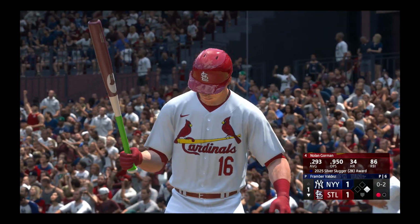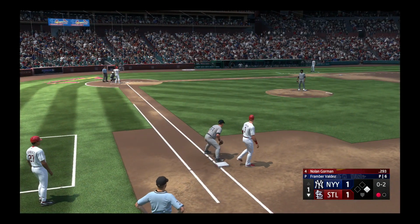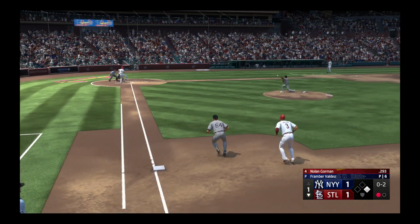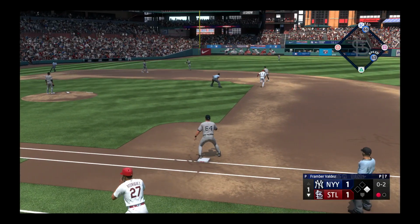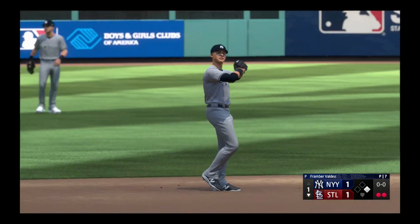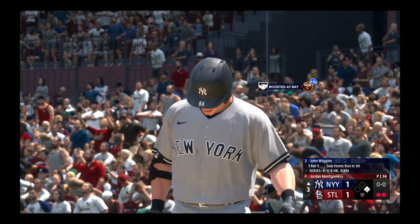Nolan Gorman next up for the Cardinals. This guy has turned into a beast. Second baseman. Ground ball left side, could be 2. Off balance feed, there's 1. Not in time at first. It's a fielder's choice. No, he didn't recognize the changeup early enough. Got out. Two outs, runner at first.